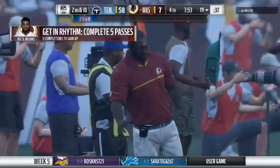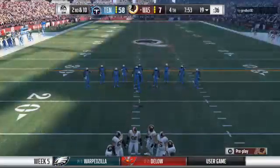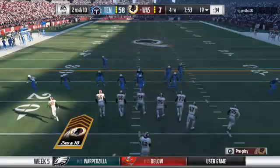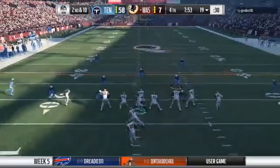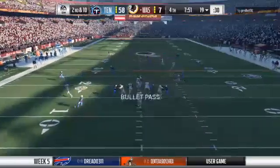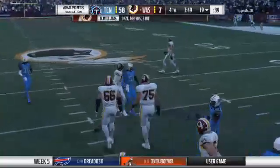He couldn't quite hold it. Got hit. Ball pops out. Incomplete. Sometimes the coverage is so good, no matter what you're doing on offense, you just can't shake anyone free. They try their best to find someone open, but they took away every passing alley, every angle, and shut the play down. And a hit jarred it loose.